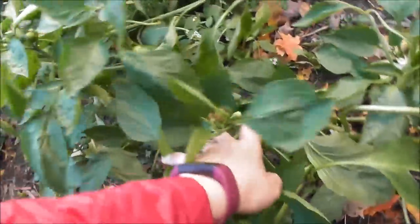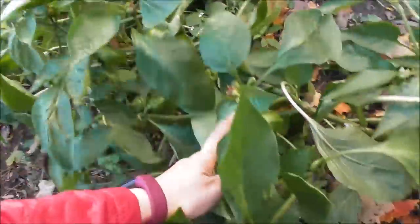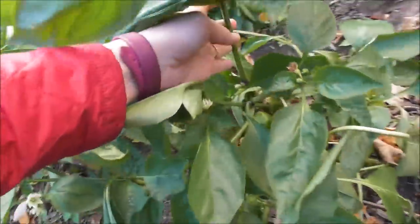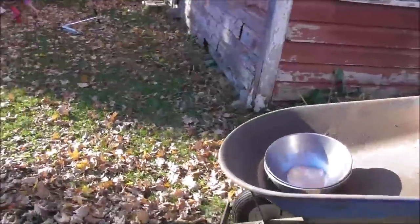Wow, this pepper plant is loaded. Look at it, our little ones. Little guys. Flowers. I mean, if you covered this guy, I bet we could get another. We're going to cover it tonight.